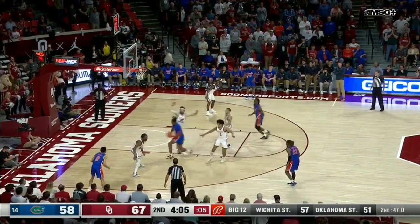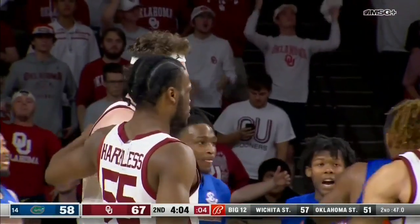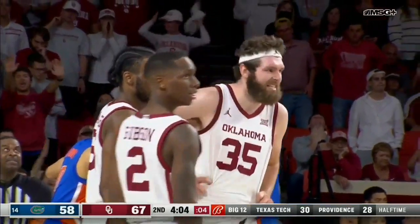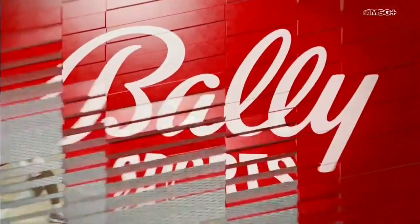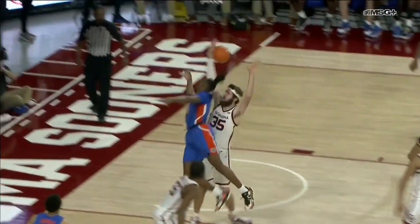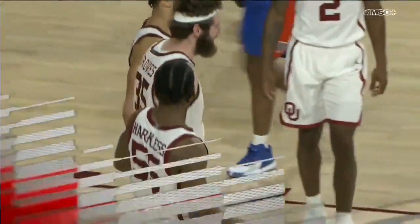Here comes Fleming, trying to work around Groves, and Groves may have reached in at the last minute, and he picks up the foul. That is his third. I'll tell you what, that's pretty crafty by Fleming. Watch it right here. He goes downhill, and see, Groves quit moving his feet, and then he just bodies up. That's a smart play by Fleming.